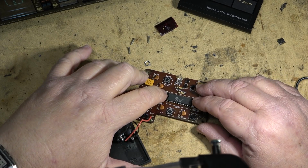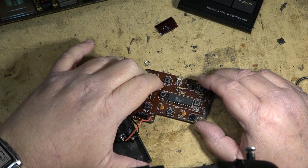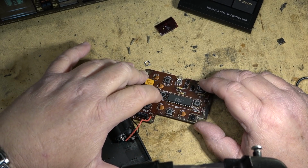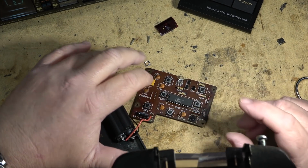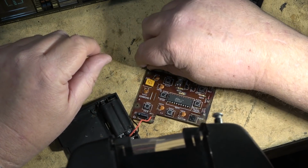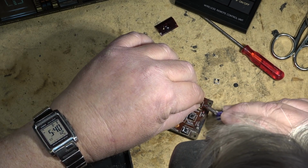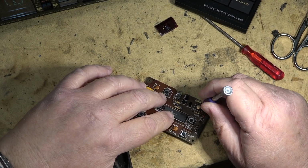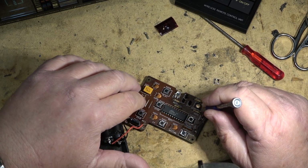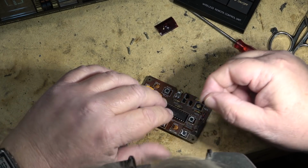Maybe the record's not working. I see the pause light lighting up. Looks like record is also not working. So let's just put this other switch back together and we'll do the same for the record switch and make it work. Now it goes into record. Excellent. It seems that you only have to push the one button.